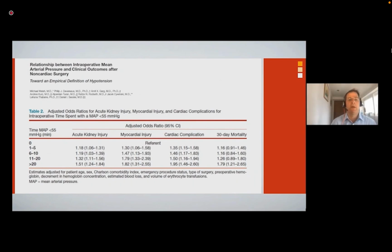A cumulative time of hypertension at this threshold, so a duration of between 1 and 5 minutes, is associated with increased risk of kidney injury. And it's important to note it is the cumulative time, so not absolute episodes or single duration of episodes. It's the cumulative amount of hypertension that adds up over an operative procedure that leads to harm. Whilst the confidence intervals overlap, generally the longer you spend in hypertension, the higher the risk of the complications, both kidney and cardiac. And that's a very common theme and common message. The lower the blood pressure, the longer it's low for, the greater the amount of harm. A prolonged time below that limit in this study was associated with worse 30-day mortality, and that's at durations of greater than 20 minutes.